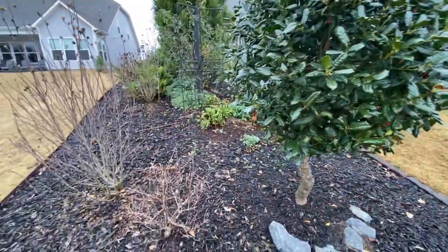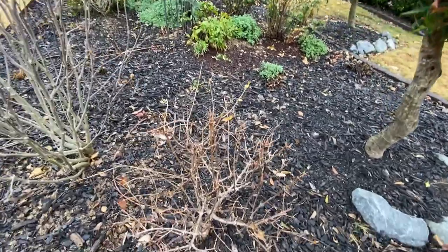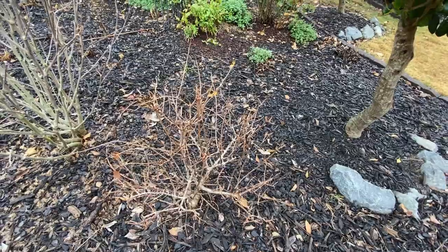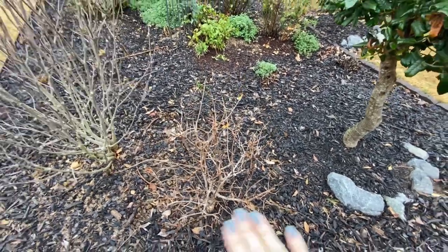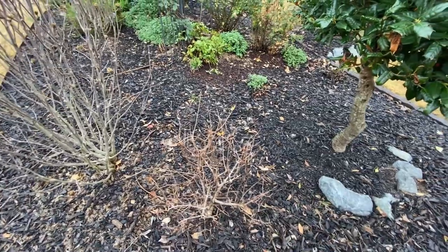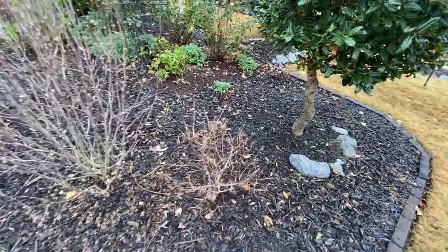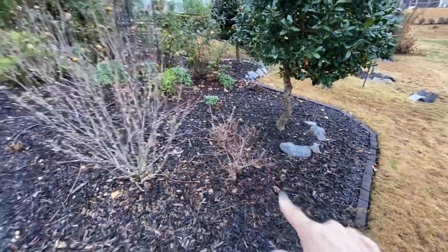And then coming on the other side of the cottage garden, bless this little heart. This is a hydrangea that is a panicle hydrangea, but the deer got it completely all during last year. I didn't even get to see one bloom on it, so I'm gonna have to be more of an advocate of keeping some kind of deer deterrent on that.